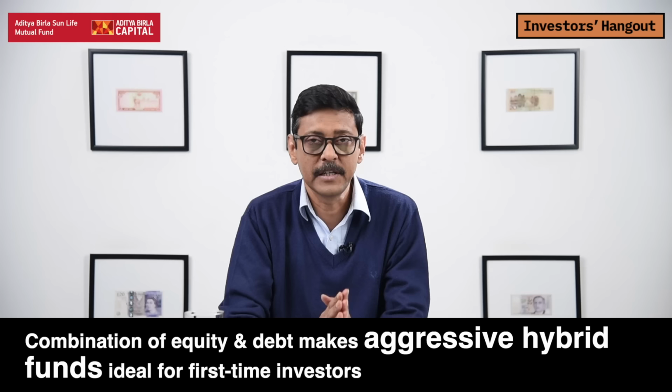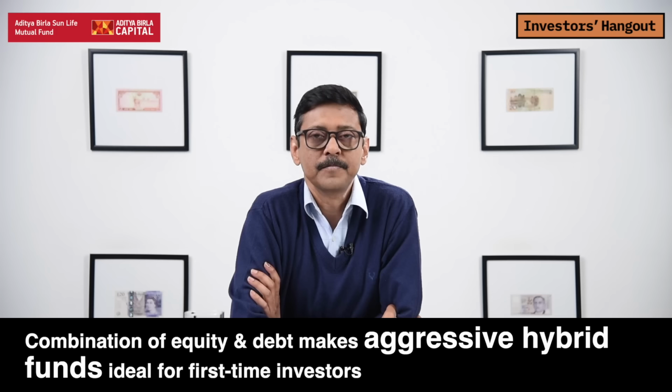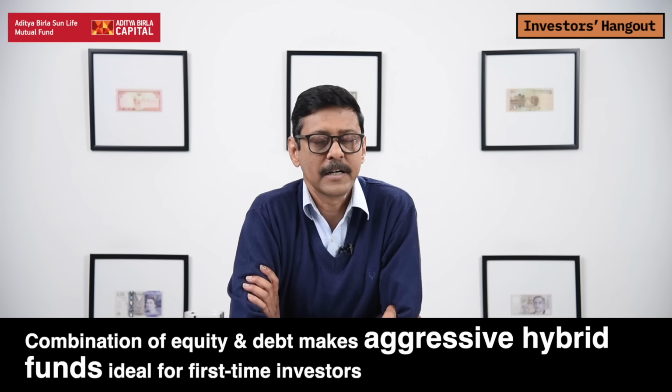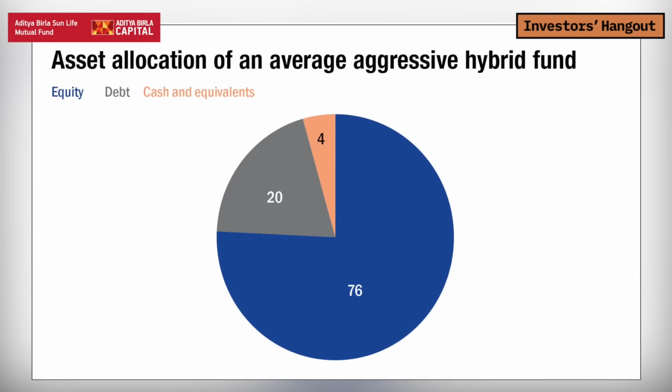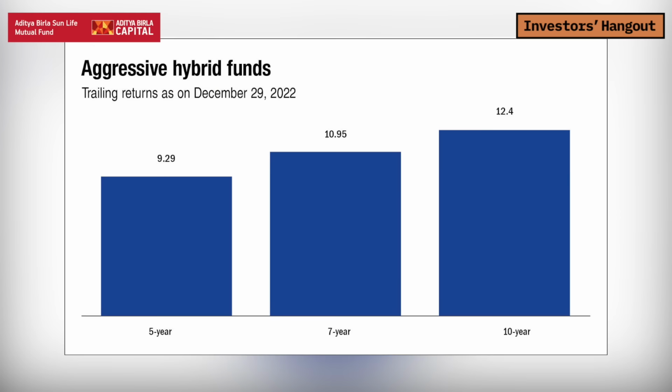If tax-saving is not your objective, then don't invest in a tax-saving fund. Start with an aggressive hybrid fund. These funds are meant for a little conservative investor. This is why I'm suggesting that you invest in a fund which is substantially invested in equity, but nominally invested in fixed income, but it doesn't crumble when the market goes down. And this is very important for any investors getting started.